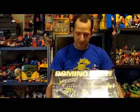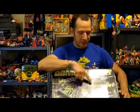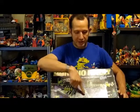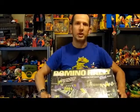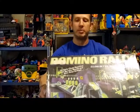I remember setting this up and playing with this, and it is just so much fun. There's a little skeleton that pops out on the gallows, there's a guillotine, there's a shack that spits out a coffin into a mine cart, and a skull, and a spider, and the whole thing glows in the dark. And when you're 13 years old, I mean, come on, this thing's just awesome.